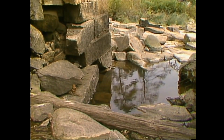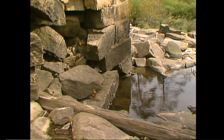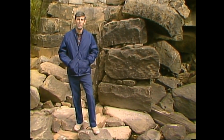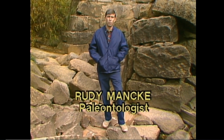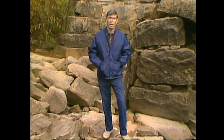We're looking here at signs that man has been very active in this area in the past, building a dam right across a nearby river. And we know exactly when the humans were here because they kept records. We know this was built 100 or 120 or so years ago. As a paleontologist, I deal with much larger numbers, much longer periods of time. We now believe the age of the Earth to be somewhere around 5 billion years. And there have been many plants and animals that were living here before man arrived on the scene.